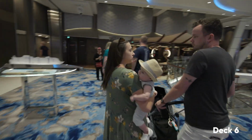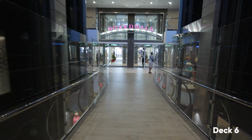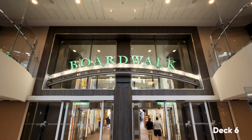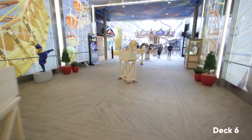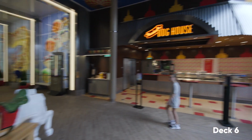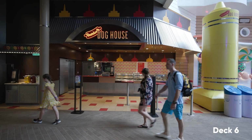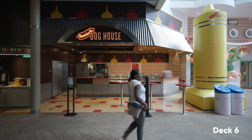And now, walking back from the Royal Promenade area on decks 5 and 6 towards the rear of the ship on deck 6 is the Boardwalk. The Boardwalk is exclusive to Oasis class ships on Royal Caribbean, and it's like a carnival at sea. Coming out the rear doors just behind the elevators in the Boardwalk is the Doghouse. It's included with your cruise fare. Hot dogs, bratwurst, fun to come down and get a little sausage down here at the hot dog stand.